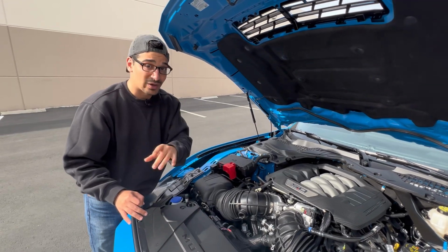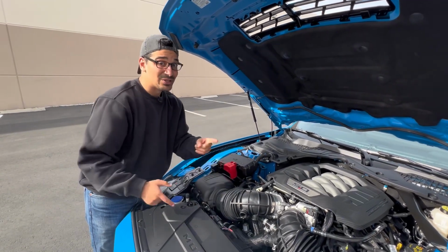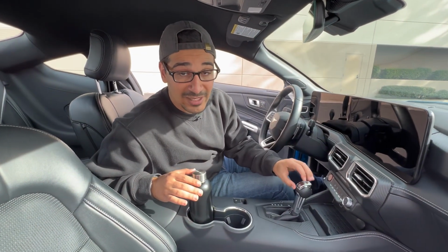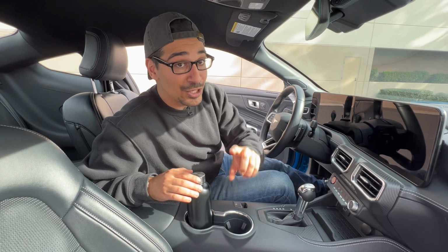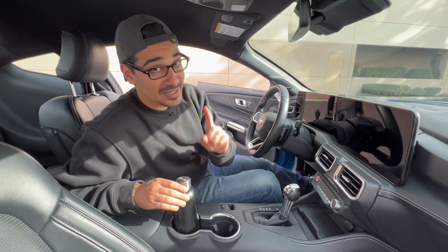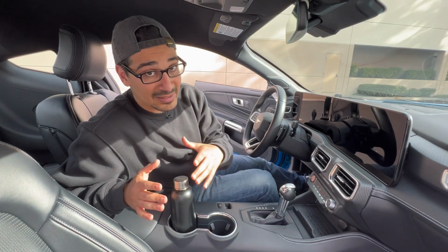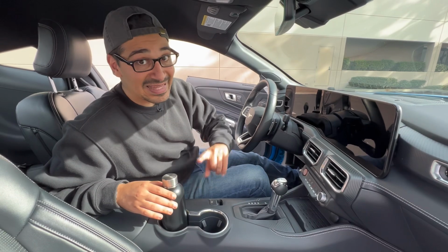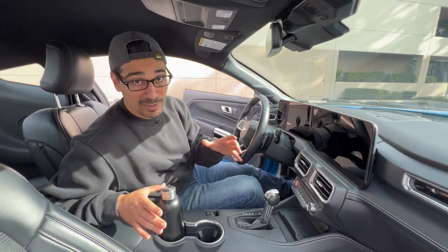But what's even more important are the transmission options it's connected to. So let's talk about it inside. So this one does come with a 10-speed automatic transmission, but because it's the V8, you are allowed the option to get this with a 6-speed manual transmission. It's not the same that's in the Dark Horse that gets the Tremec 6-speed manual, but you do get a 6-speed. You won't be able to get that in the other powertrain option, which is that EcoBoost engine.